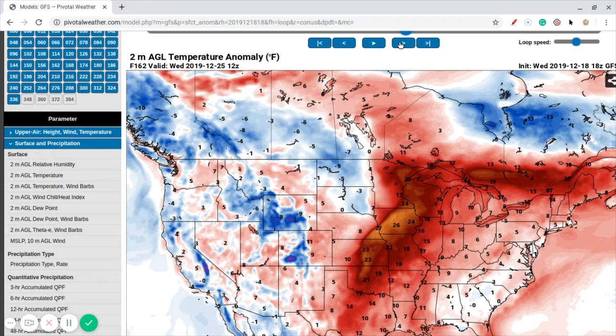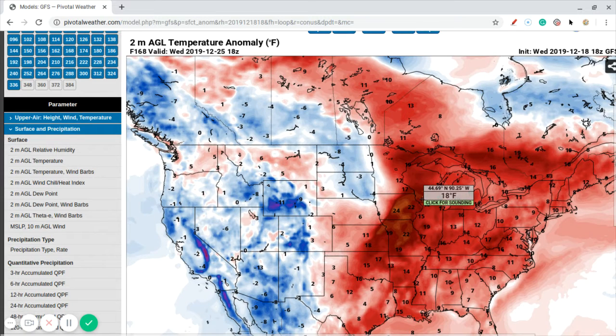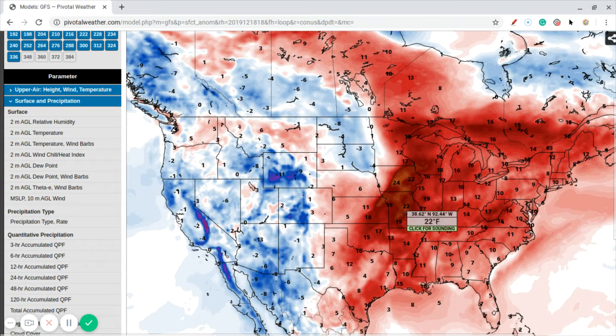So we're going to be seeing our new Christmas weak storm system. Lows about right there. We see a cold front, so it goes from 10 degrees above average to 25 degrees above average. So look at the whole east. The whole east is much above average. We see 19 in Illinois, 22 Jefferson City, 24 in Des Moines.